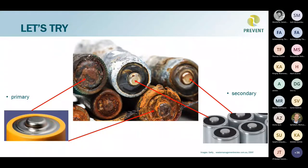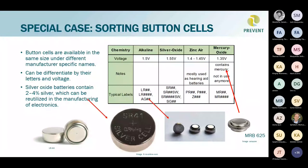Special case, sorting button cell batteries. In general, they are very well identified. There is always a little code on it. Here there is a table explaining the typical voltage of them, and also which type it is mainly, based on the typical labels. So you see when it is SR, it's silver oxide. And this one here is the one I told you that may contain mercury, that has a special shape, the MRB625. So when it's MR, mercury; zinc air; SR, silver oxide; and alkaline, it's LR or AG. Voilà.